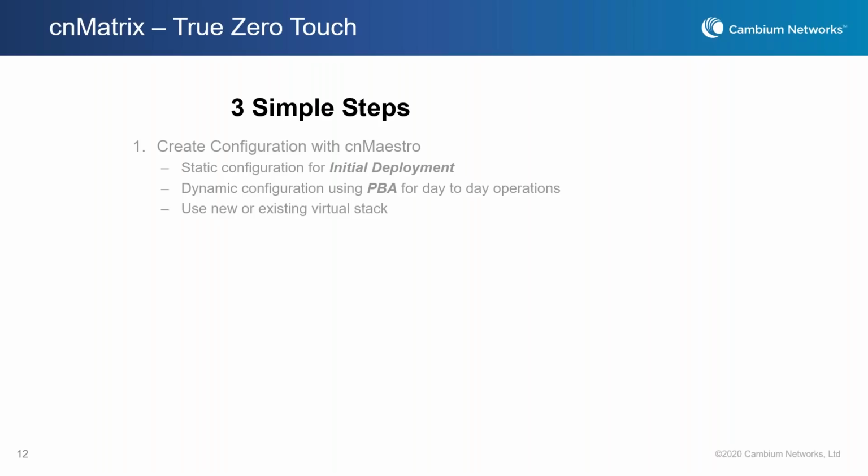But anyway, 3 simple steps. The first step is to create the configuration in cnMaestro. So what configuration do you want in your switch? What is the initial configuration? But also, what policies do you want on your switch, right? So just set those up ahead of time, right? So create this configuration. And this configuration that you're creating, it can be for a new stack of switches or a new group of switches, or it can be based on the configuration that is already there for an existing stack.